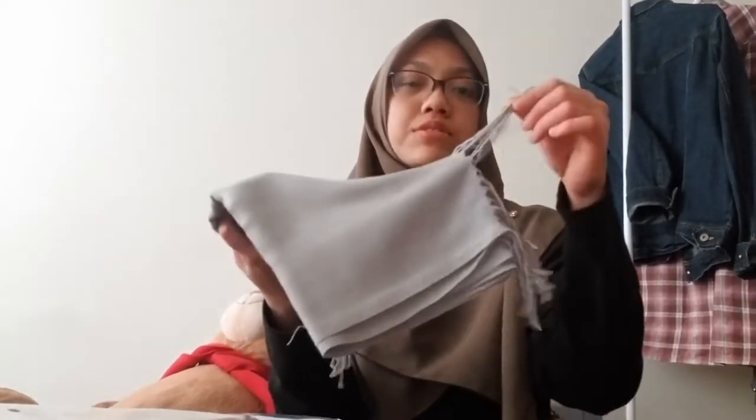Okay, this one, oh, I picked this up earlier. When did I buy this? Oh, for this round's promotion, they wanna give one free shawl. So I got this one. Not impressive, I don't really like this thing. Second item is this one.